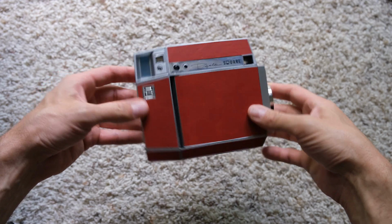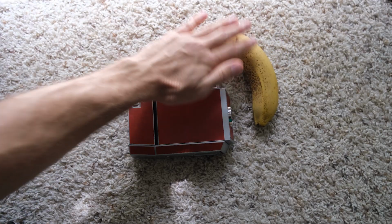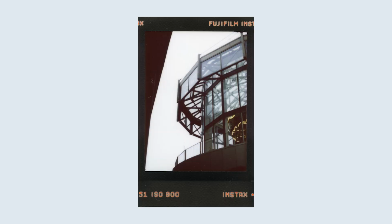I really love it. It has an awesome form factor. The aesthetics are awesome. It's extremely lightweight. I was really surprised with how light it is. And when it folds down, it's almost pocketable. It's a very small camera. It's also really sharp. I was very surprised to see the images that came out of it. It looks really, really great.